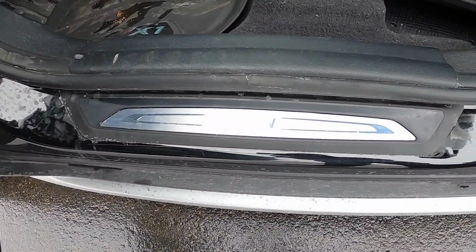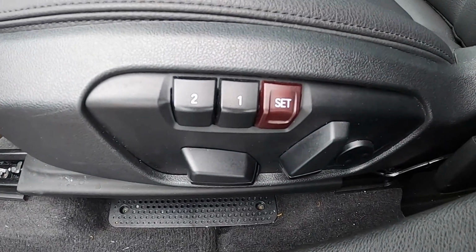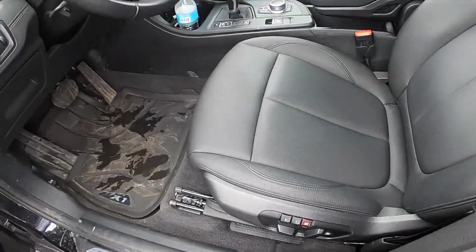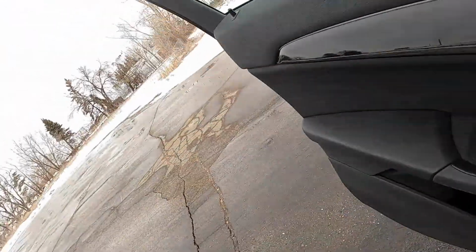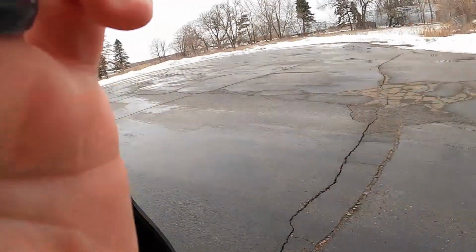We got the BMW on the sill plate there. You got 1 and 2 for your seats. You can set it wherever you want. Up, down, left, right, wherever you want to go. Let's hear the exhaust.